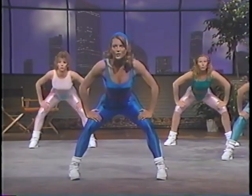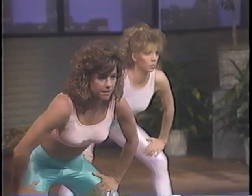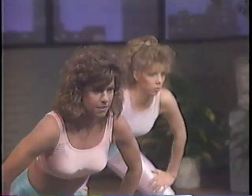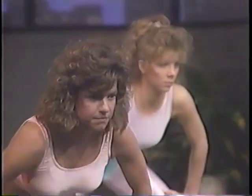Two more times. Lower back lifts. And lower. You want to pull your navel up into your spine. And then press down. Single counts. Exhale. Up. Inhale. Down. Three more. Lift. Three. Press up. Two. Last time. Now turn the toes and the knees out.